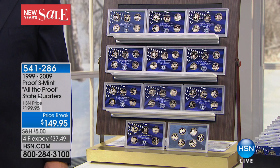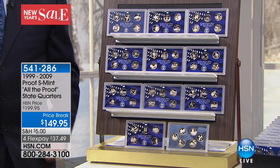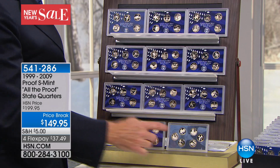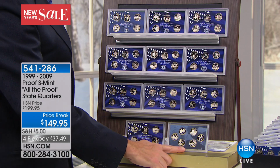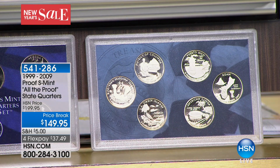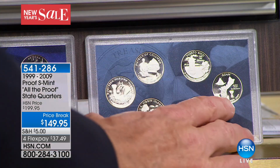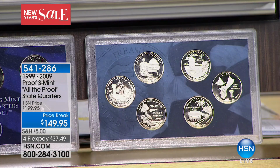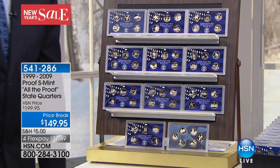So here's what I love about this. This is why it's one of my favorite sets. You get 11 sets here because you get the 10 sets of the regular state quarters, and then they did the territorial quarters here at the end for the 56 state quarter program. You get them all in the original government lenses, the way the government made them at the San Francisco Mint. The only way to get the San Francisco Mint is in these lenses.